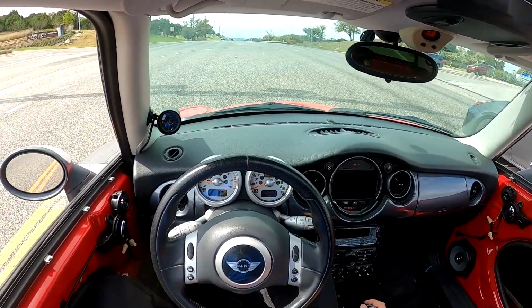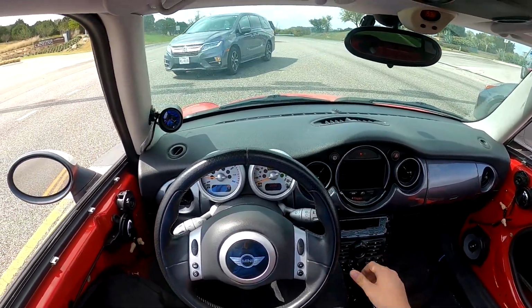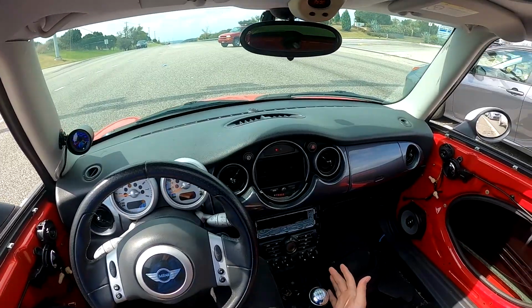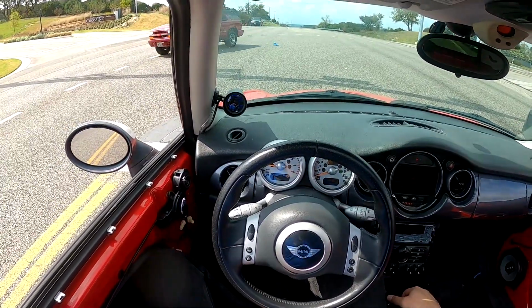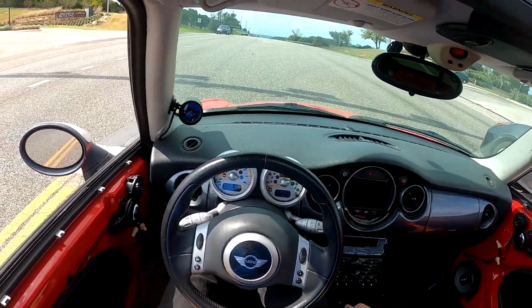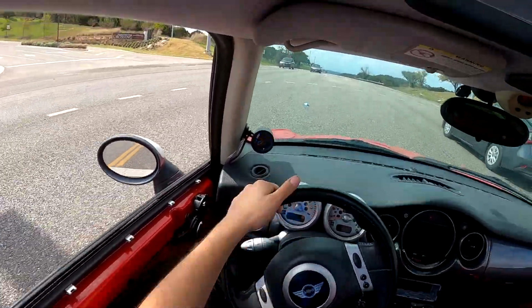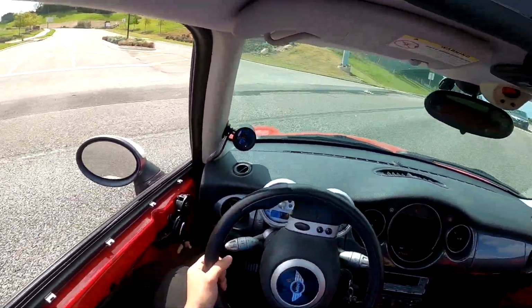So we're gonna go ahead and take care of this and try to fix the suspension here in the next week or so. And we're gonna throw the wide body kit on maybe tonight. I work until 2 a.m. though, so we're gonna see about that.